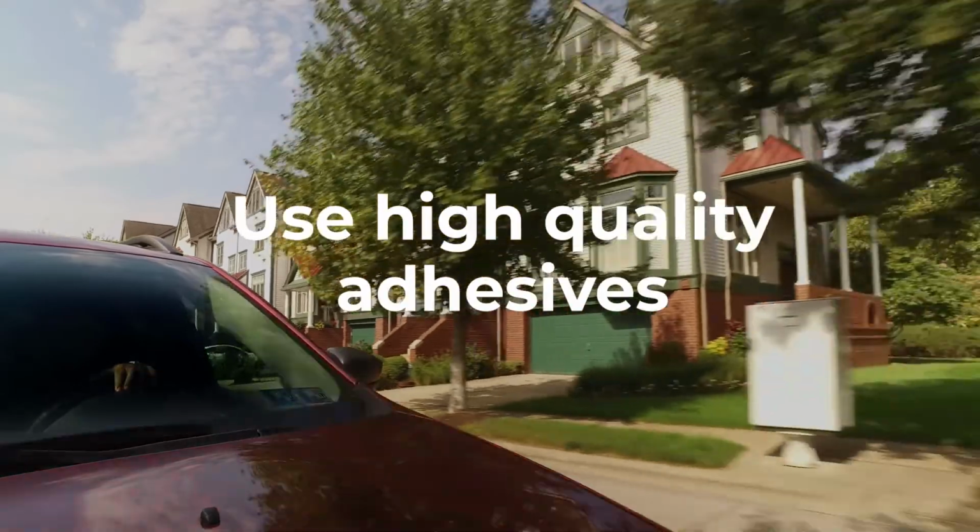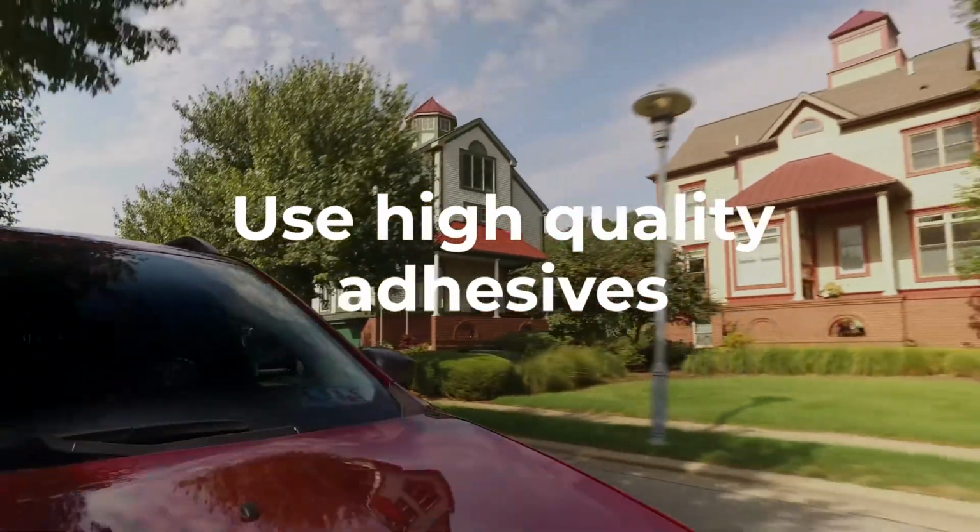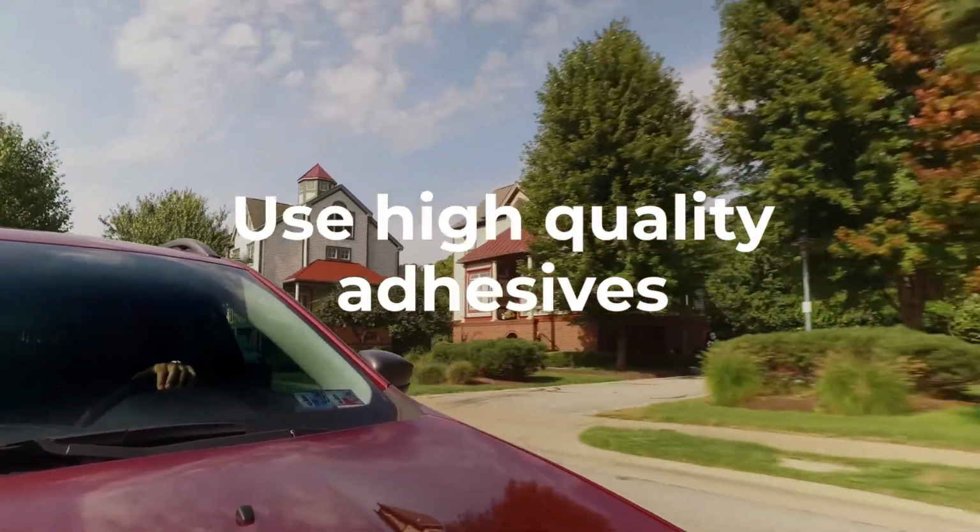So you definitely want to use high quality adhesives. That's something when you're searching for an auto glass company, that's a question you should ask. Like I said, I never thought about that, but you should ask about what type of adhesives they use.